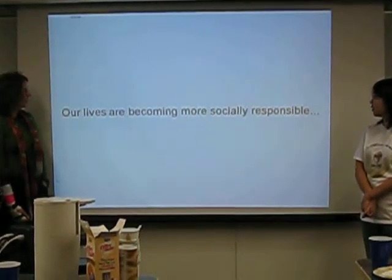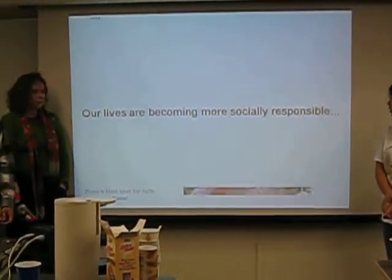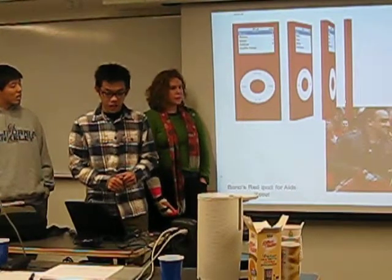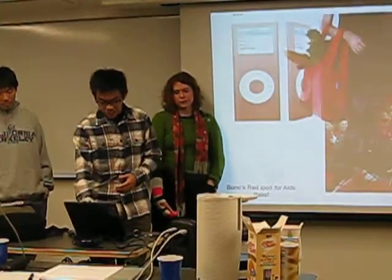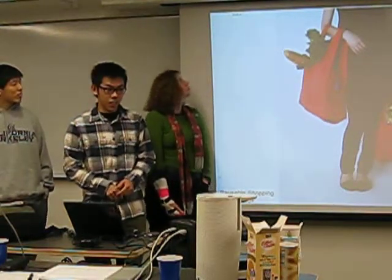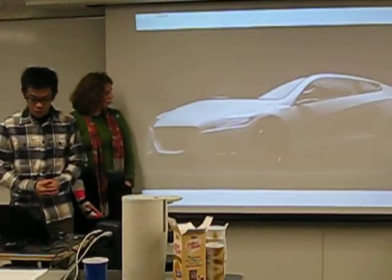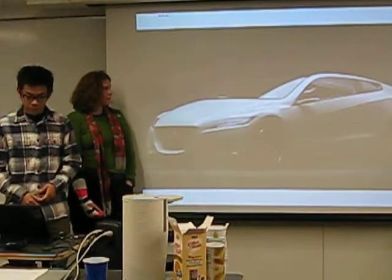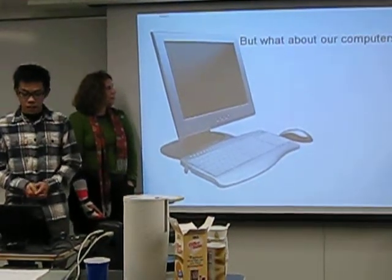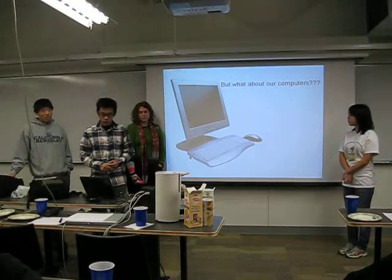So our idea is about being more socially responsible in today's world. We know there are things like the red iPods by Bono, reusable shopping bags that we use in Walmart or other shopping malls, and also hybrid cars. So we think about what and why we can't implement this idea into computers.